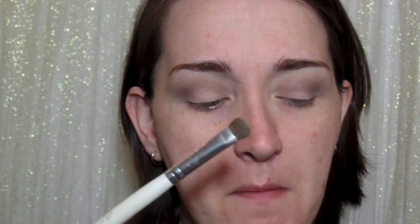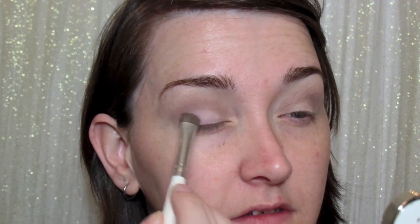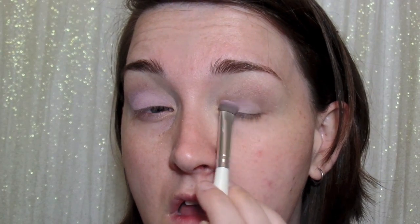Alright, I'm going to go back in with the other blending brush that I have, and I'm going to dip into the lid shade. It's a light lavender shade. It's a really pretty color, but when it comes to purples, I'm more into dark plummy shades and not lavender. We're going to put that all over the lid. Honestly, it shows up kind of like a soft pink.